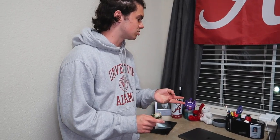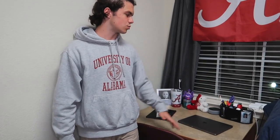And then finally I have this organizer thing for my desk. It has pens, pencils, scissors. Back there I have like a little plug outlet hub thing, I guess, where I just have all of my chargers.